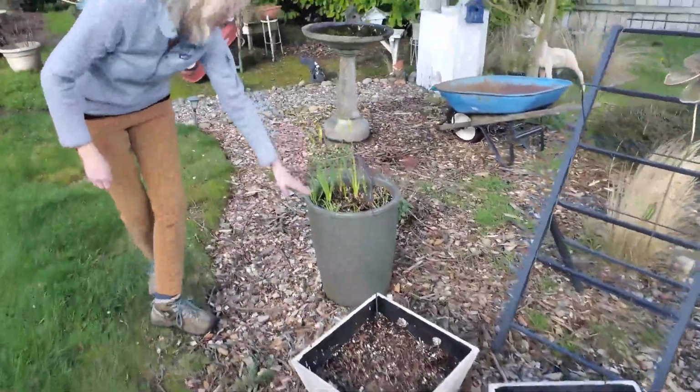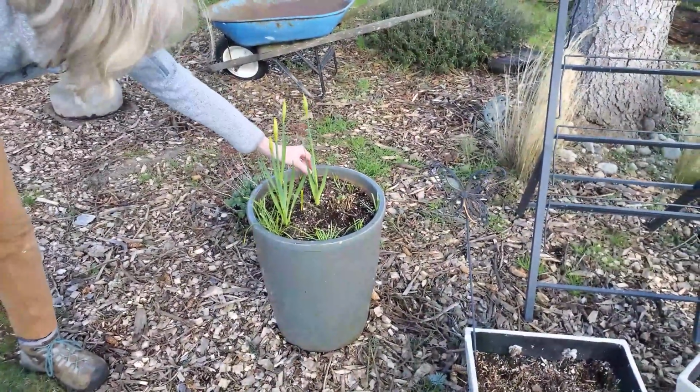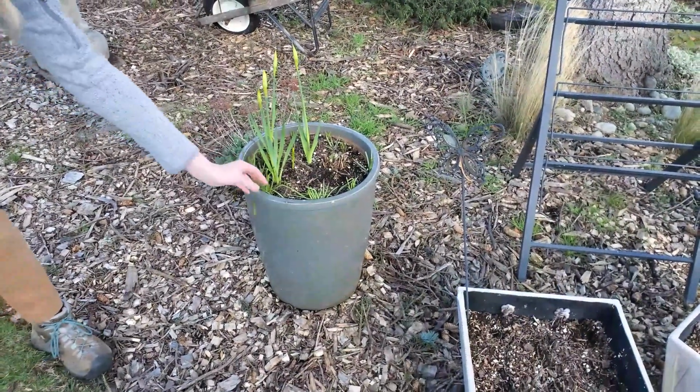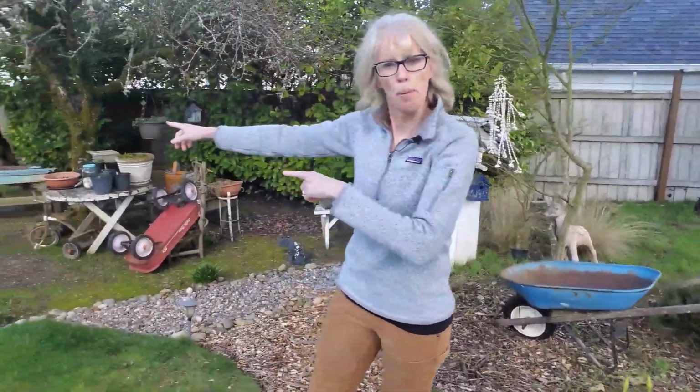So we've got one of our old pots from our deck, and we've got a bunch of daffs coming up. So that'll be fun. I don't remember what else is in there. Maybe alliums, some grape hyacinth. Oh, grape hyacinth all around the edge here. Okay, so let's go find our old tropical shade planter.